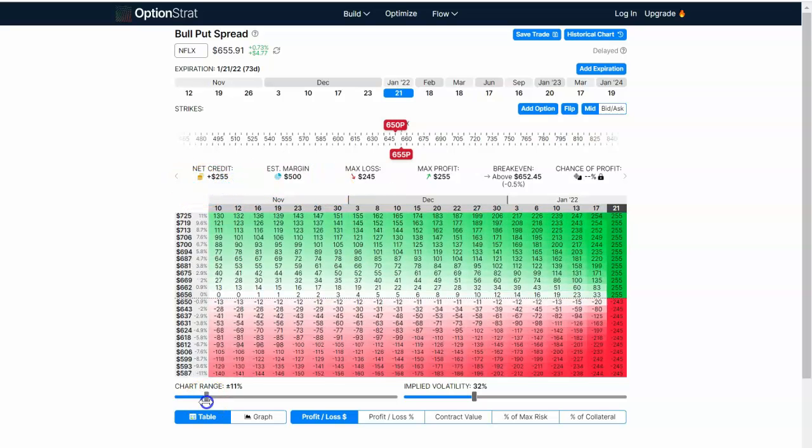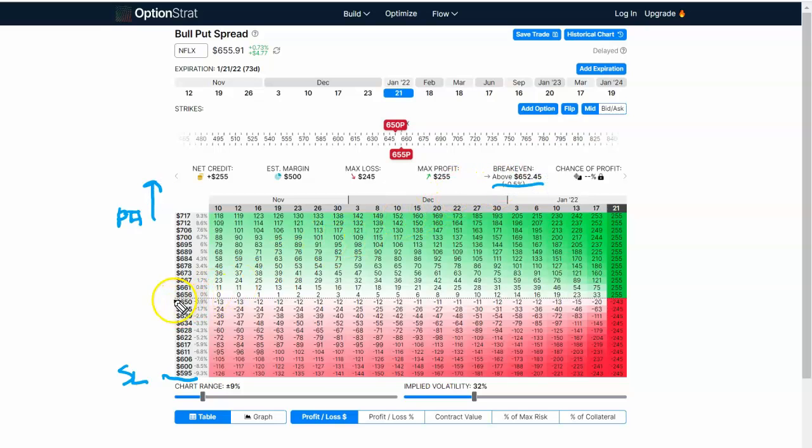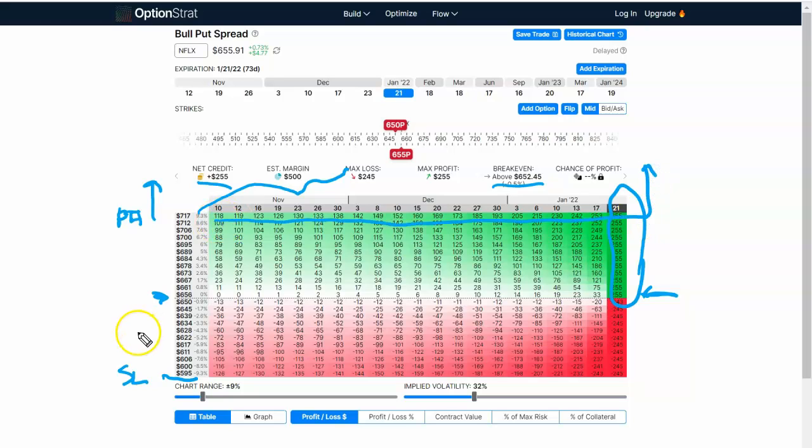Putting our stop loss at about 8 or 9, with the stop loss about $600 or $590, and a profit target something north of that. This is your break even of $652. And if it stays above that by the end of January, you get $255. You get the whole credit. Of course, if it pops and goes up early, you could take your profit here and beyond. And if you'd like your stop loss a little sooner, this is your playing field. Try to keep everything above that, and you want to be out of the trade by that time.